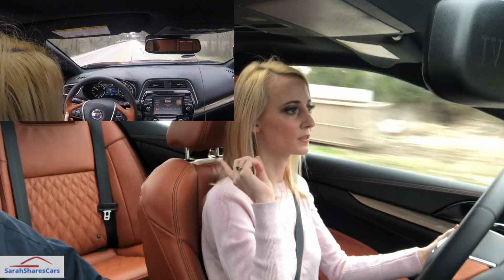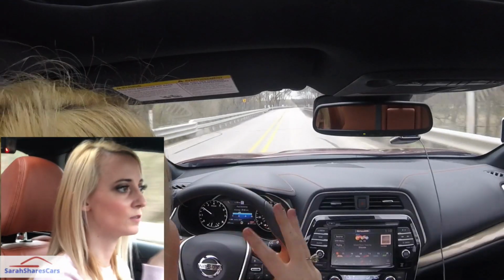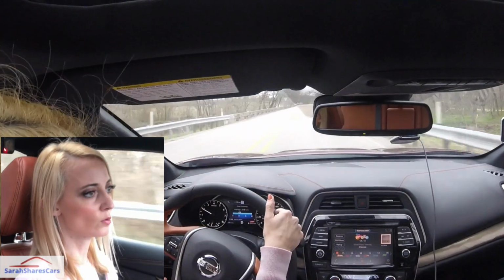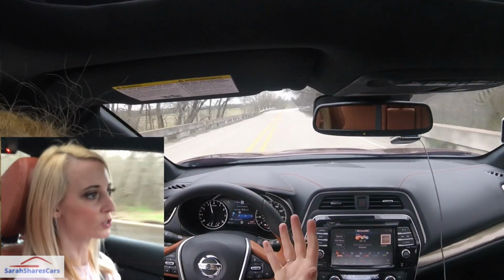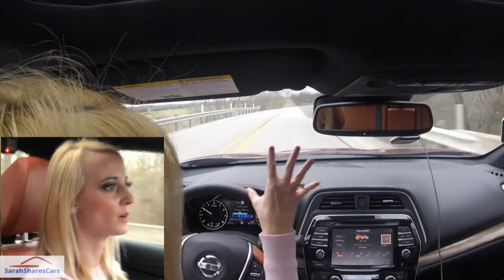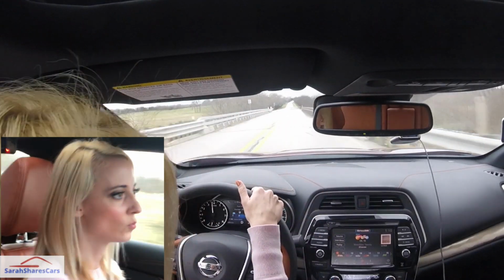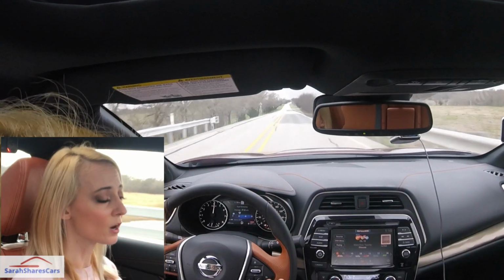Hopefully the camera back there is working and gets a good view. It's kind of hard because there's not a ton of visibility with this car, which you don't think about too much until you're filming, but the hood kind of comes up and you have the big radar in front of the mirror as well. But it's very confident on these roads.